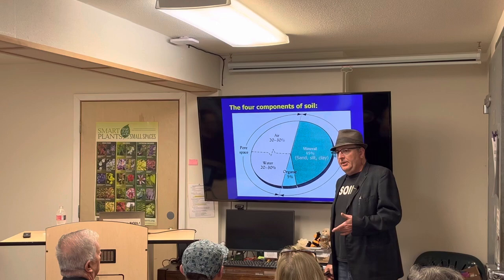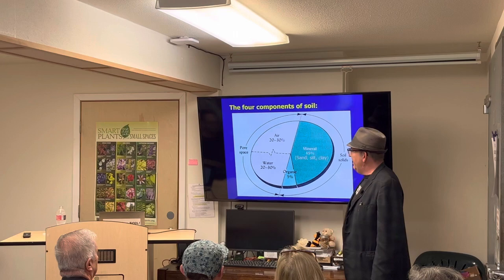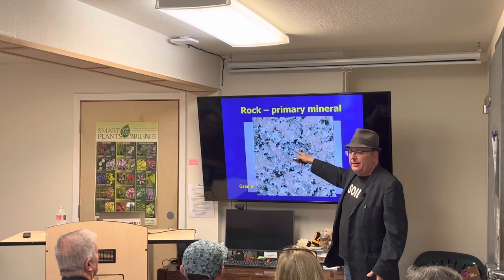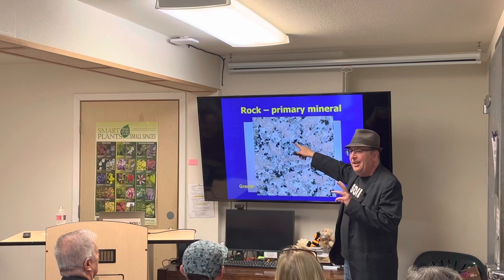But this is the part, sand, silt, and clay, right? I'm sorry, I'm going backwards. Here's a rock, we zoom in on it, right? These are the different crystals in here. And these crystals dissolve out at different rates. The darker the rock, the more mineral nutrients that are important for biological life.